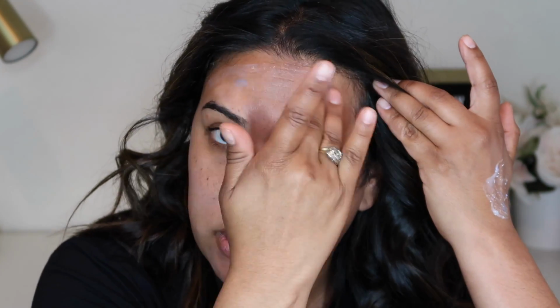A cooling sensation will occur, and rinse with warm water, and you can use it 2 to 3 times a week. I can definitely feel that cooling sensation. I'm gonna put some on my forehead and kind of keep it more in my T-zone area. I didn't need that much. Just kind of what you saw on my hand is what I'm using.